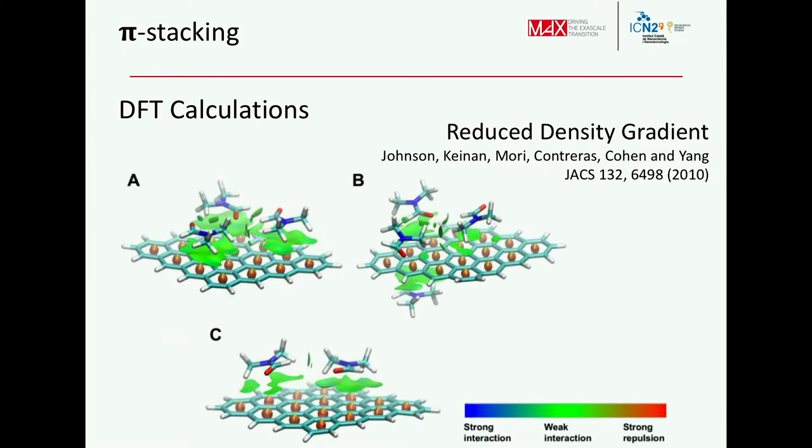You can see that also here. Here we are using this indicator, which was developed by Weitao Yang some years ago, of the reduced density gradient, that allows you to identify what are the characteristics of the bond between two systems. Green contours mean that you have a quite weak interaction, which is actually this kind of pi stacking.